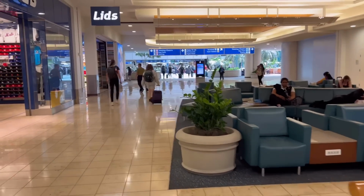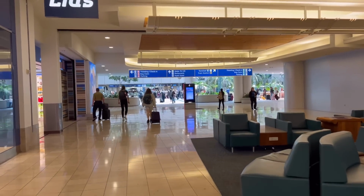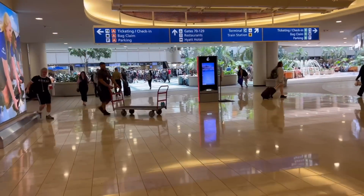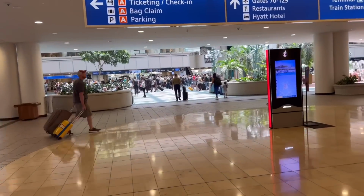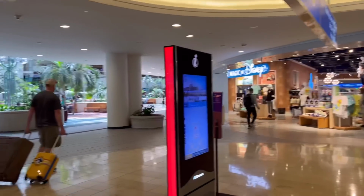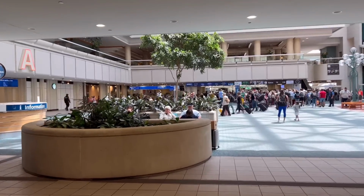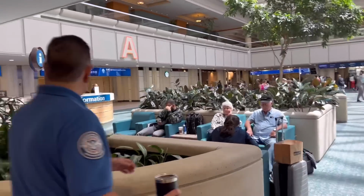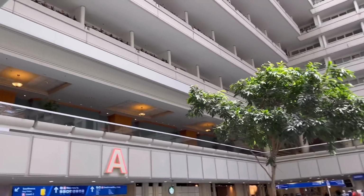So this is part of the airport here in Orlando. Give you guys a little tour. There's a Hyatt hotel right here. Information desk over there. Check out this over here, family.